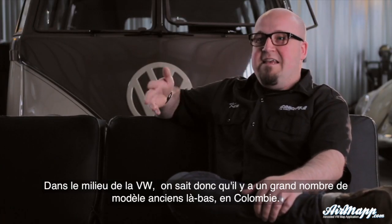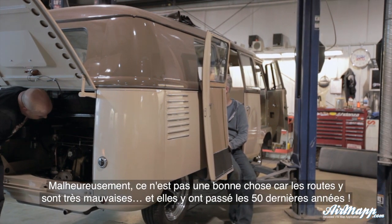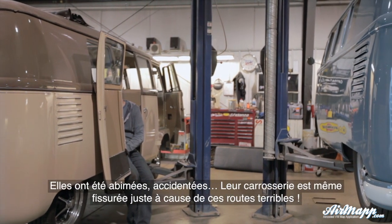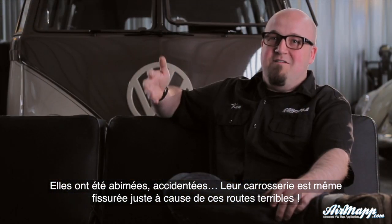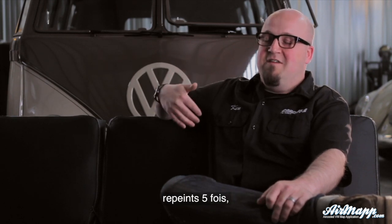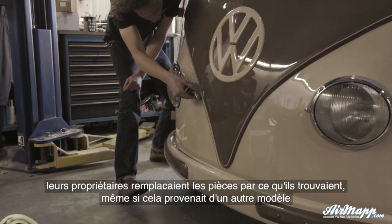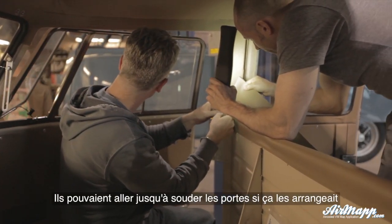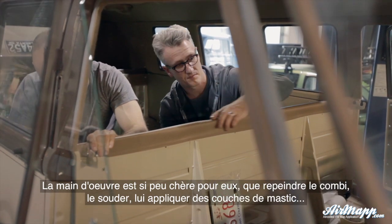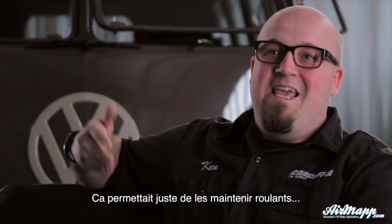So in the Volkswagen scene, there are a lot of old, cool Volkswagens in Colombia. Unfortunately, that's not a good thing, because the roads are really bad and they were on the road for 50 years. They were used, they were in accidents, they got cracks in the body just from driving on terrible roads, and the overall condition of the vehicles is awful. They've been painted 5 times, and they tried to change any component possible. If something got stolen or lost, they'd replace it with some other part from some completely different vehicle. They would weld doors closed if the hinges broke. Labor is inexpensive for them, so to weld it, paint it, grind it, fill it with filler, and make it look new again is a different thing than how we would do it here. Just keep it on the road, right?